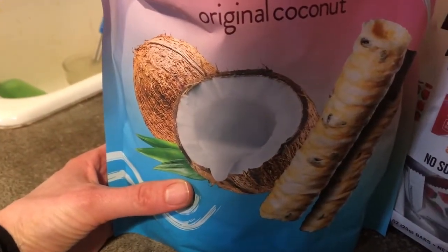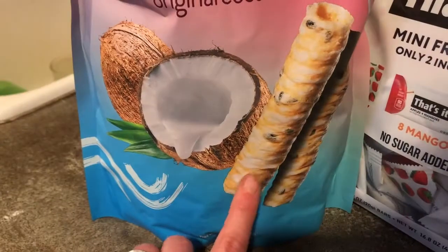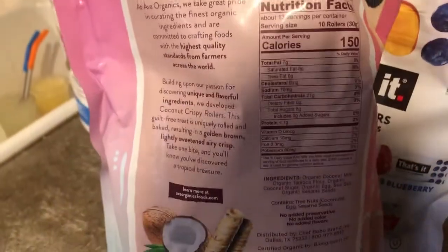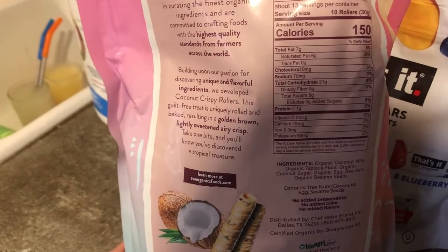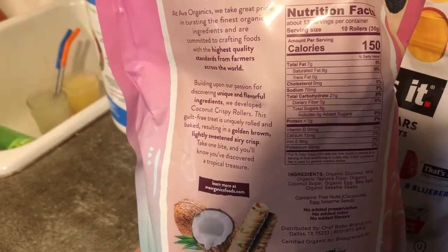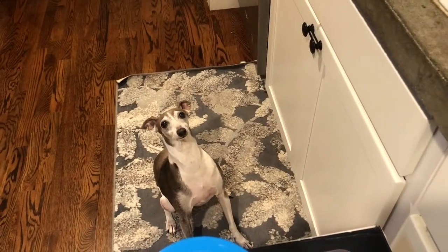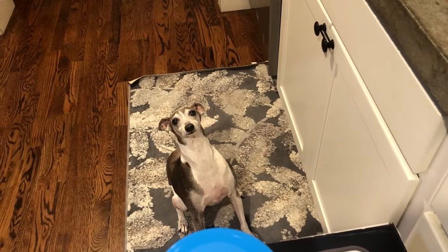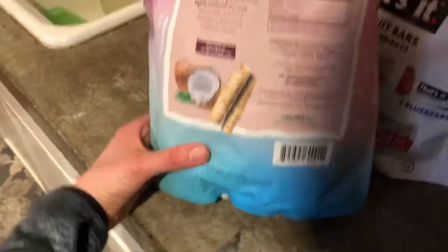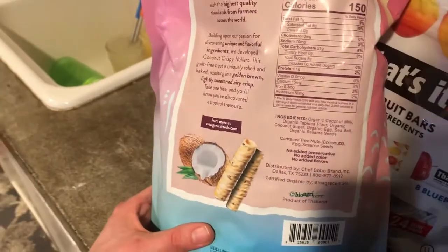And it's really good. Like, I like it with yogurt, and it has chia seeds in it. And it's about 13 servings per container and 10 rollers per serving. They're gluten-free, vegetarian, paleo. I have a dog I'm watching. Ari, it's okay. Hi boy, you're all right. Anyways, and it contains tree nuts, aka coconuts, eggs, and sesame seeds.